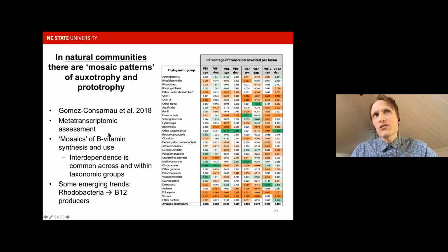There's a lot here, but I'll just go through the bullets with you to summarize. They're using metatranscriptomics to do this, so they're looking at mRNA signals. And the conclusion here is that there are mosaic patterns. There are a lot of phylogenetic groups that actually have mixtures of being B1 auxotrophic, let's say, and B12 prototrophic. It's not as clear cut as what the isolate information told us. So that means there's probably a lot of interdependence, a lot of networks where cells are sharing one vitamin but getting another vitamin in exchange, because of this heterogeneity of the types of auxotrophy and prototrophy.